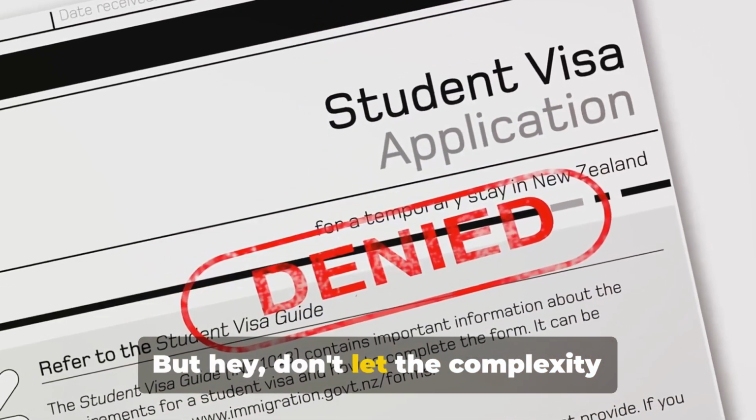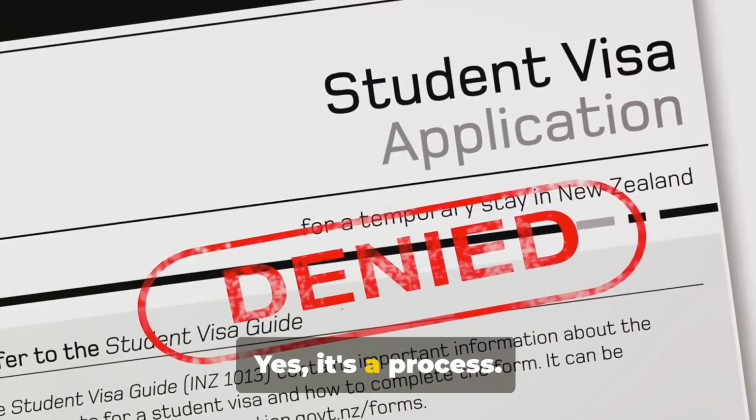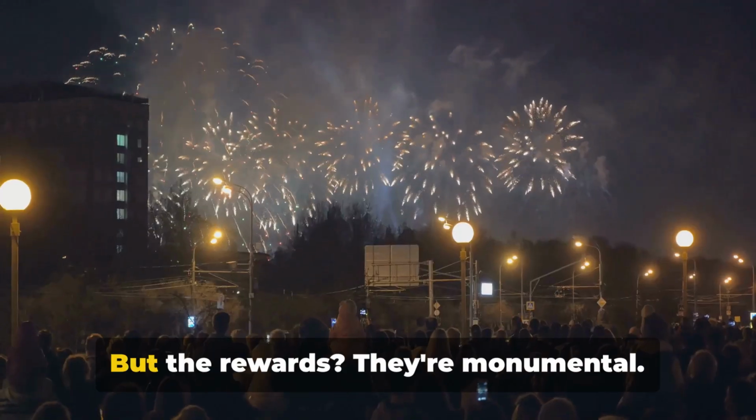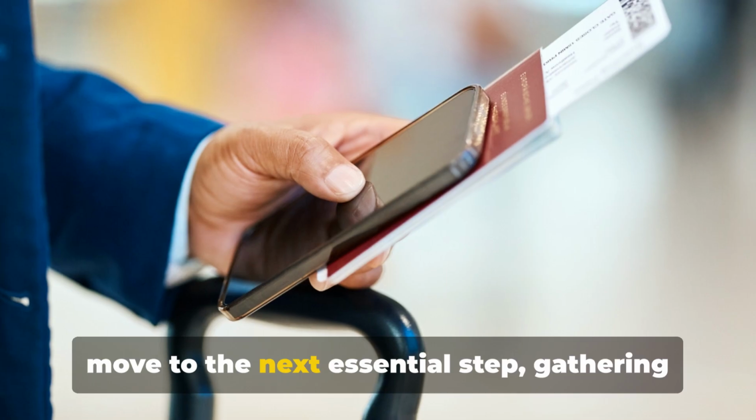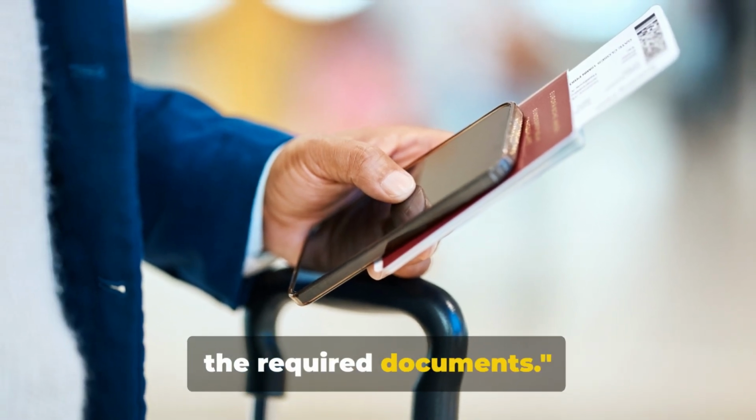But hey, don't let the complexity discourage you. Yes, it's a process. Yes, it requires effort. But the rewards, they're monumental. Now that you know what it takes, let's move to the next essential step, gathering the required documents.